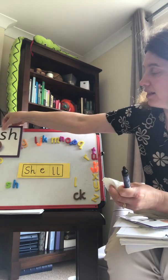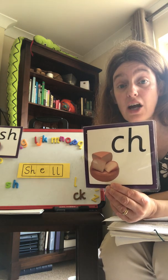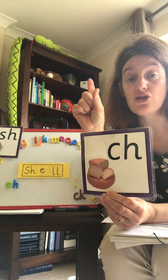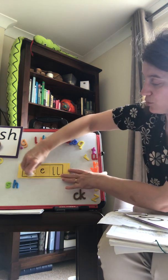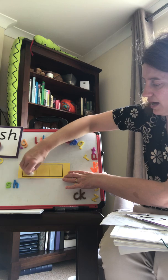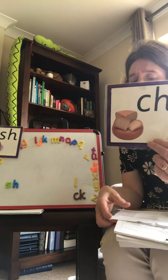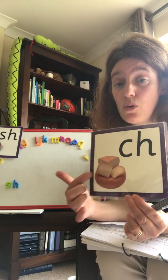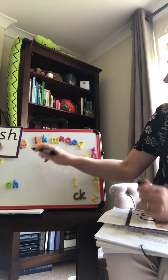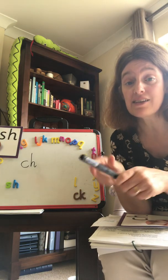So, let's have another look. We had sh for shell. This time we're going to change to a different digraph that we learnt today. Who remembers this one from a minute ago? Ch. Chicks are chirping. Ch, ch, ch. Let's rub out the letters we don't need. We don't need the sh in this ch word. Now, I need to take this phoneme frame away for this word because this is quite a tricky one to write. I think Tricky Toucan would find this hard. What's it a picture of? I can see cheese. It begins with the ch sound. So we need curly c and an h. Ch for cheese. Let's use phonic fingers to segment cheese.